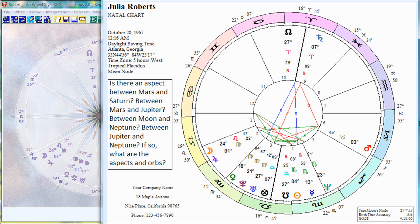Okay, I've got some questions for you to see if you've got this down, these very basic skills for interpreting charts. Here's the birth chart of actress Julia Roberts. Question, is there an aspect between Mars and Saturn? I'll give you about 5 seconds. Within 5 seconds, you should be able to find Mars and Saturn, and you should be able to see what the aspect is. Okay, did you get it?